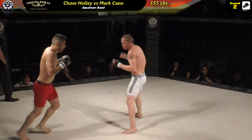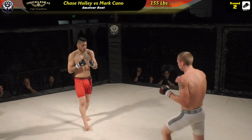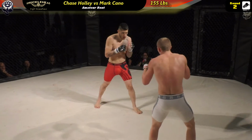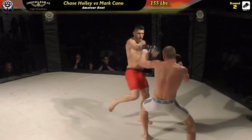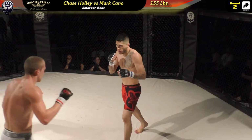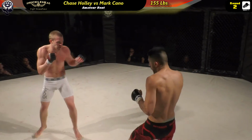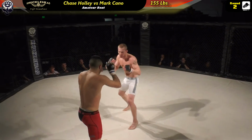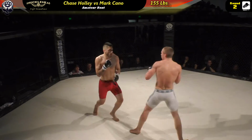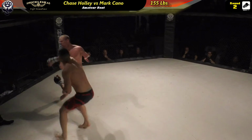Better be careful with that short leg kick that he keeps missing with, because he could get a leg taken out from under him. A good teep right there. Holley still is in some great movement, bouncing around out there. Yeah, he is in condition, that's for sure. And he's not staying in the same place, which is good.